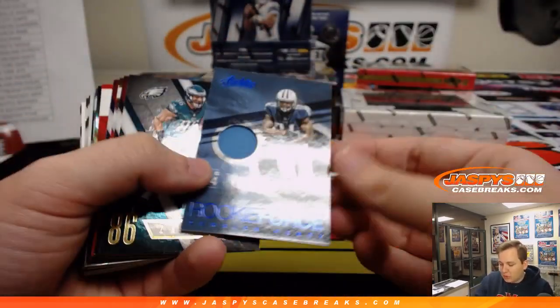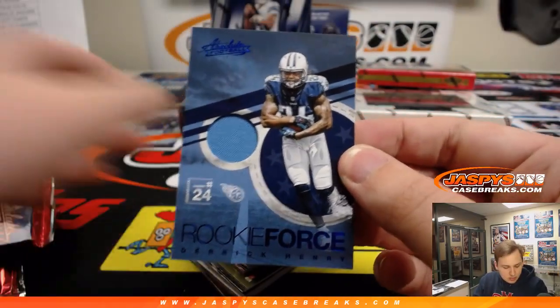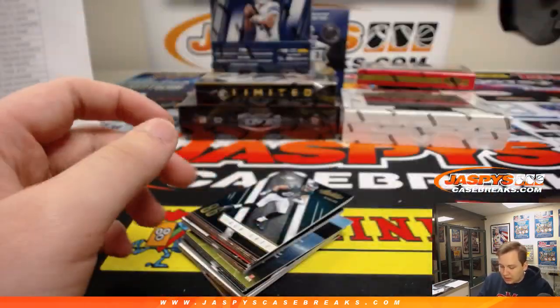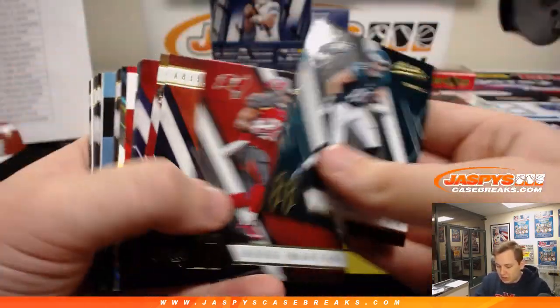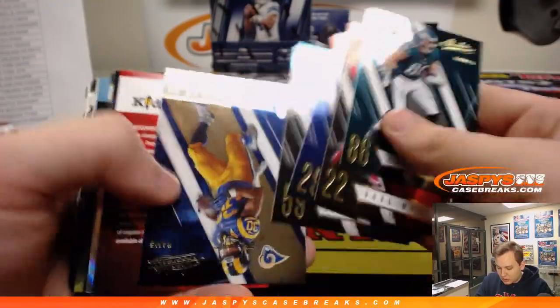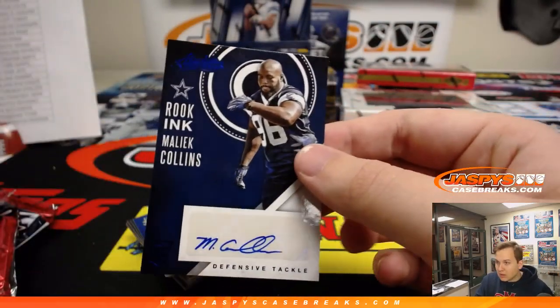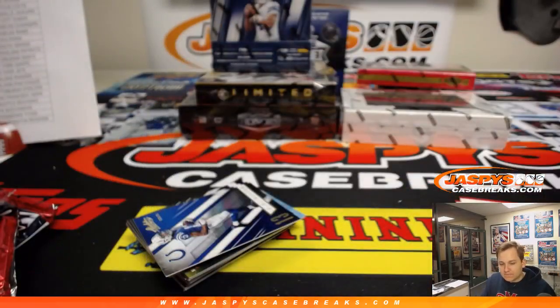Alright, first hit, rookie force, Derrick Henry relic. Tennessee Titans, steel curtain with that one. Gets the Derrick Henry. Got Jordan Reed right there. Rookie ink, Malik Collins, for the Cowboys. Chris P. with the boys, Malik Collins.